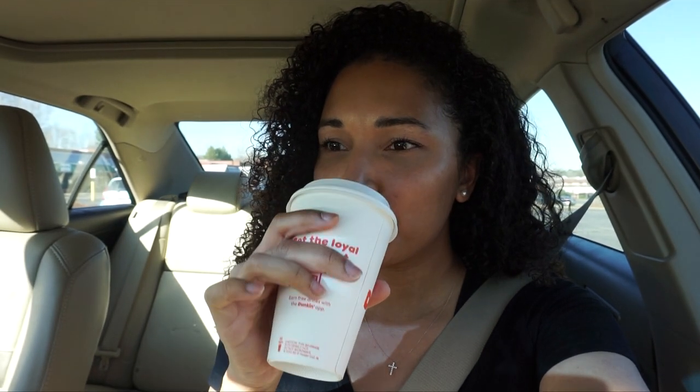It's definitely sweet enough. It's not bad. I could taste the blueberry. It definitely doesn't taste like almond milk. I can't tell that it's not cow's milk. And I've heard that oat milk is the closest thing to cow's milk of the non-dairy ones. So that's actually really good.